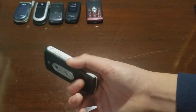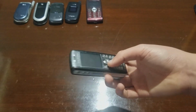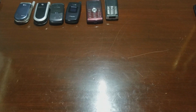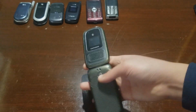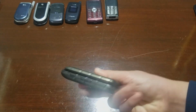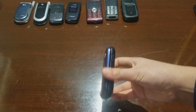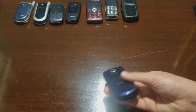Here's an old Sony Ericsson brick phone. I don't have the charger for it, but it probably works. This is my dad's old phone. Here's a Samsung rugged flip phone. It does work. Here's my mother's old phone. It's a Samsung T-Mobile flip phone.